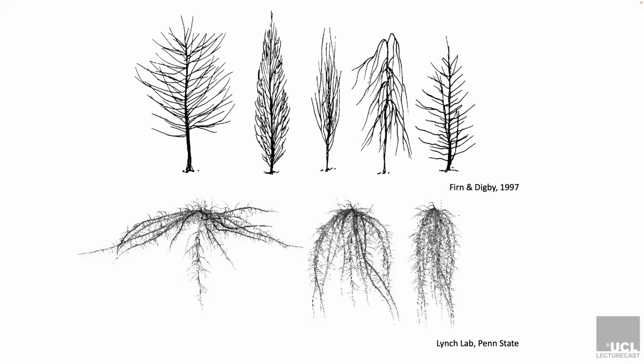And how we really came to be interested in this topic was a train journey that my supervisor took 10 years ago, where he looked out of the window in the winter and he saw lots of trees, obviously bare trees because it was winter, and he could see their branches. And he noticed that all of these trees have different shaped branches.